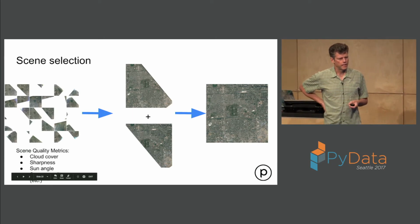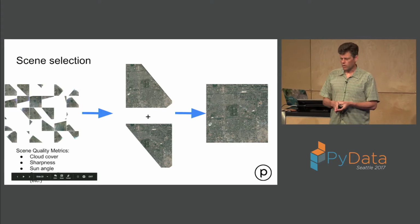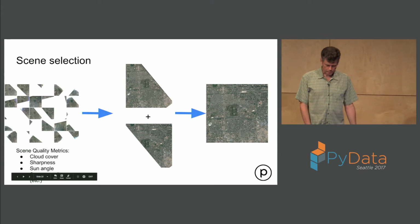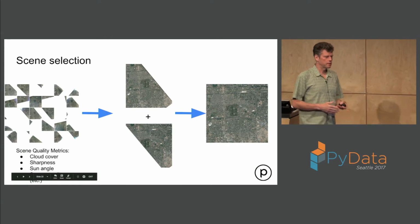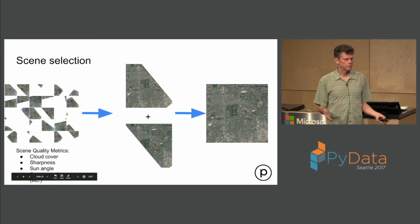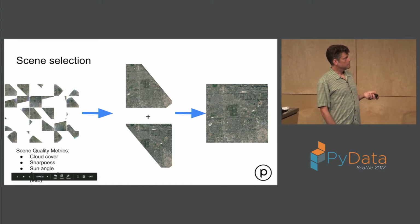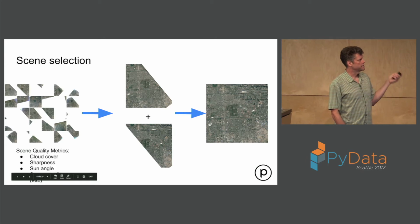So first, scene selection. Every scene that we're taking, each individual take from a satellite, is roughly 20 kilometers wide by 10 kilometers long. So it's a rectangle of a couple hundred square kilometers, and we're taking many thousands of these a day. So if we're making a mosaic from some time period, we have to select all the images that are available. First search for all the images that are available for a particular location. Then we have to rank them according to clouds and other metrics, sharpness, other sensor quality metrics, and choose the best ones that we have available in order to stitch them together into one seamless picture.